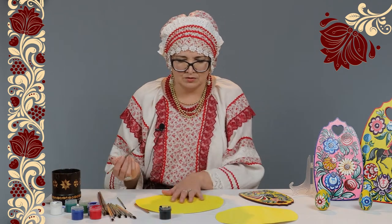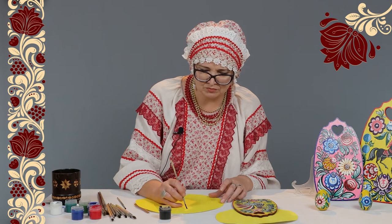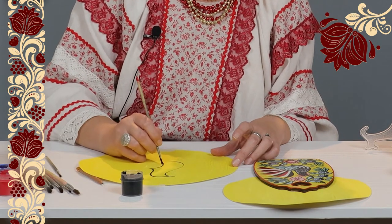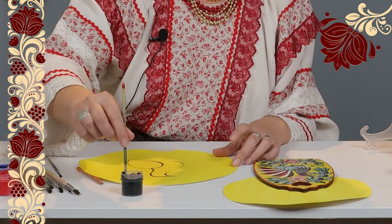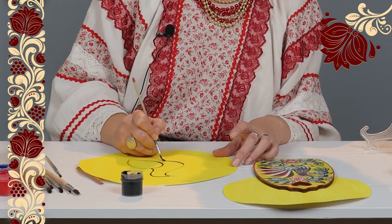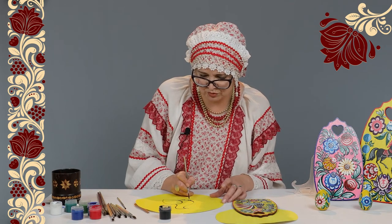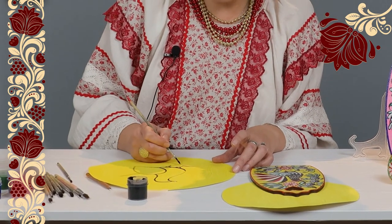We start from the very center of the image of the tray. Just put a dot in the center of our picture. And we draw a curved line to draw the body and head of the bird. Please also plan the space for a wing on the side of the body. We depict the legs by forming small triangles. Then add short lines for actual legs and the bird's paws.